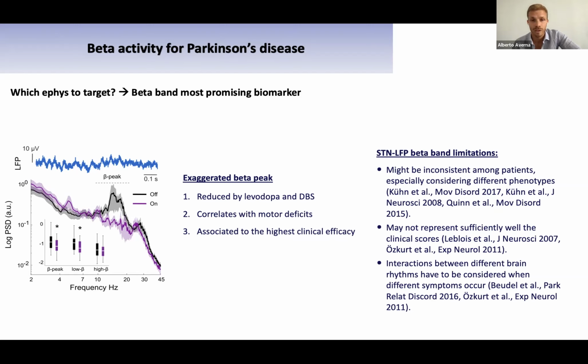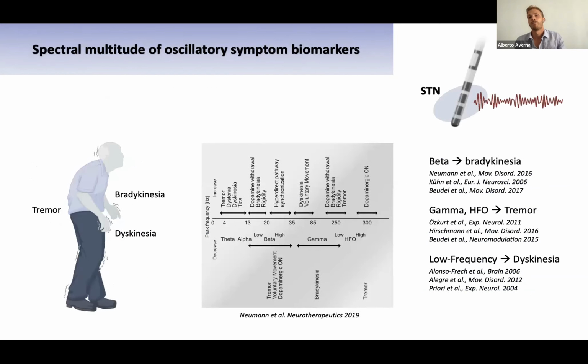And one should also consider the interaction between a lot of rhythms within the brain, which can interact with the detection of the beta band, so other technical issues. Moreover, Parkinson's disease is characterized by a variety of heterogeneous motor symptoms, and the local field potential recordings from the STN are characterized by a multitude of features as well that can be related to such clinical symptoms. The most evident example is the link between the STN beta activity and the bradykinesia or rigidity. But there are other evidences regarding the high frequency oscillation, for instance, which might be associated to tremor, as well as the low frequency rhythms, which might be linked to the dyskinesia.